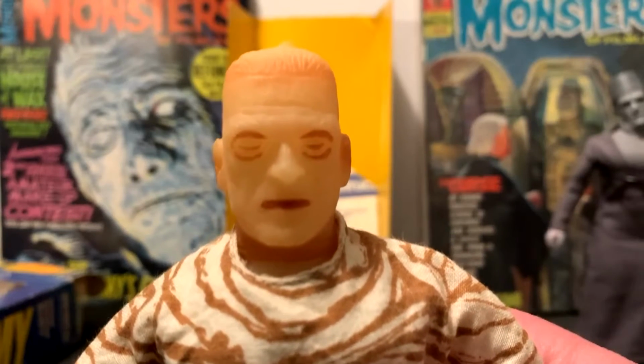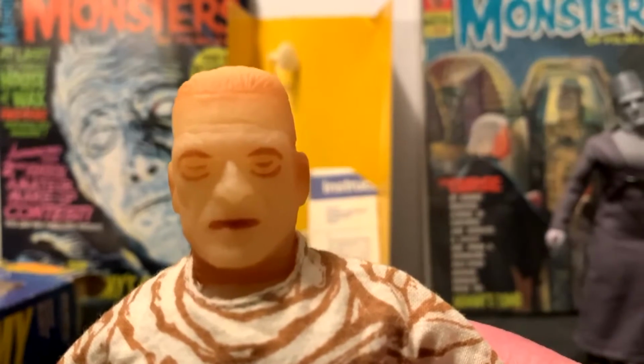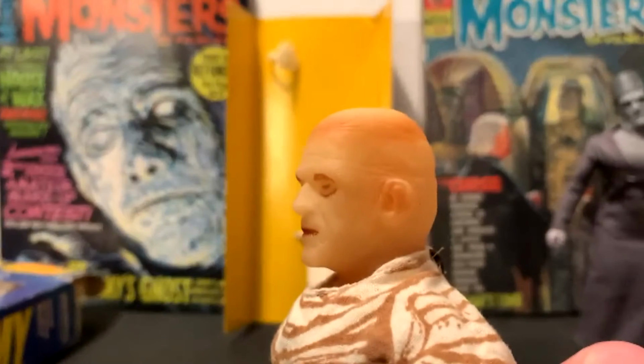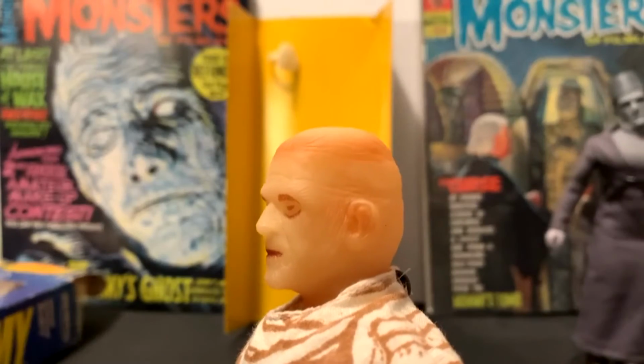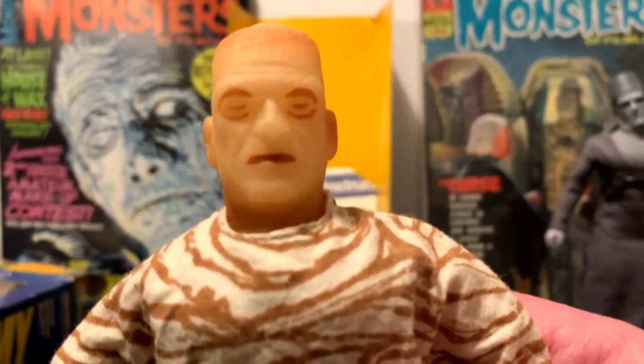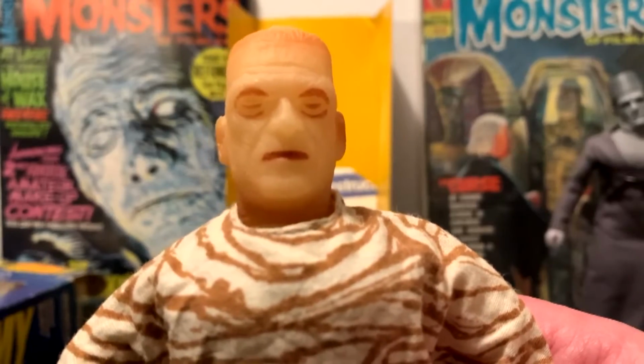It does kind of look like Karloff now that I look at it. It really looks like they repurposed the Frankenstein head in a way, to be honest with you. They gave it kind of a bowl cut there. You can still see a hairdo there. Cool eyes, just sort of these two black eyes.